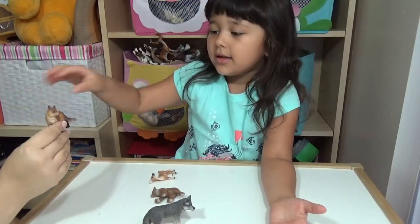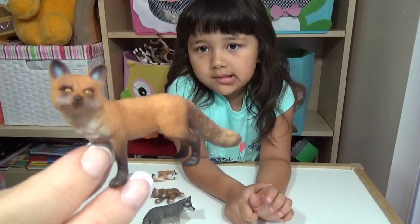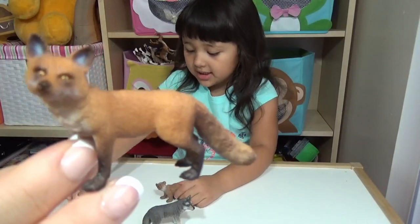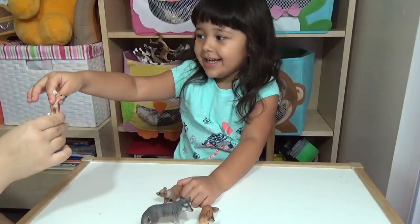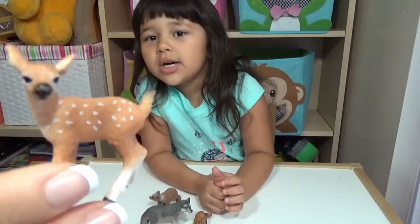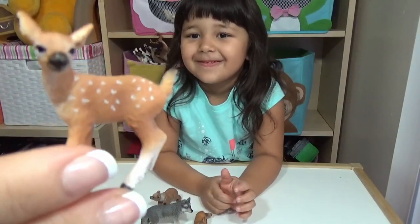Beautiful. So what is this? A fox. This is red fox. Red fox lives in North America, but he lives also in Europe, and almost in Asia. So red fox is very popular around the world. What is this? Deer. Yes. This is white-tailed deer, so this one is actually typical to North America. That's not a reindeer, it's just a deer, but it's beautiful.